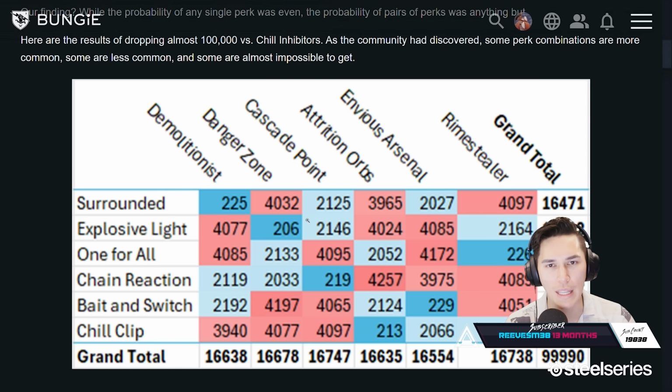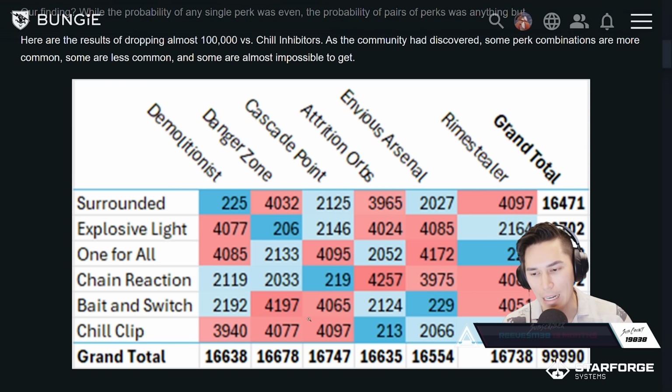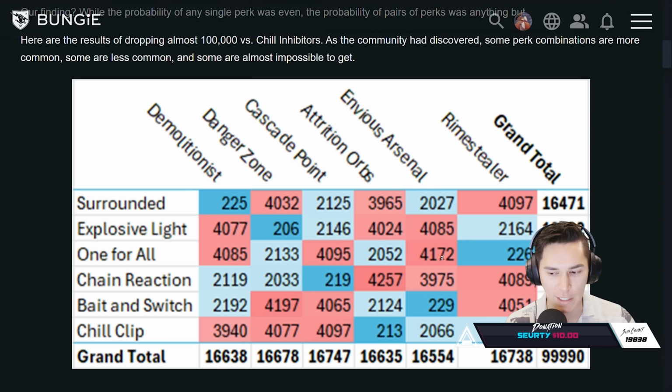Y'all remember the split on that? In the middle section was like the more common ones. And then on the outer edges, you see where it's the red? This diagonal portion right here is the red. That would be like the impossible drops. That's good though. That means that y'all's data match their data.